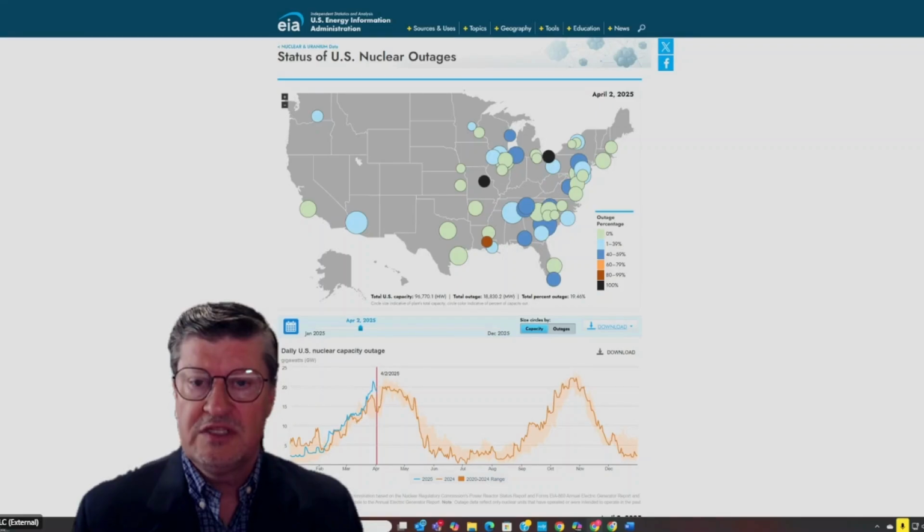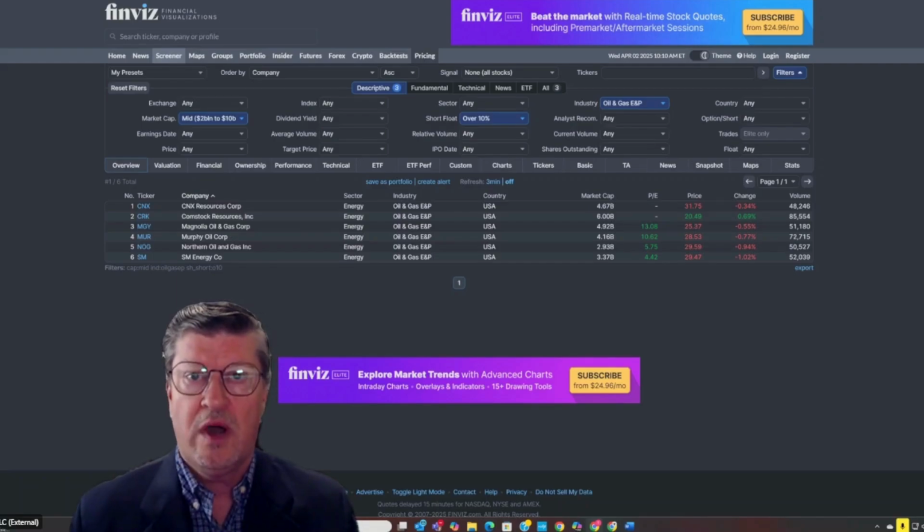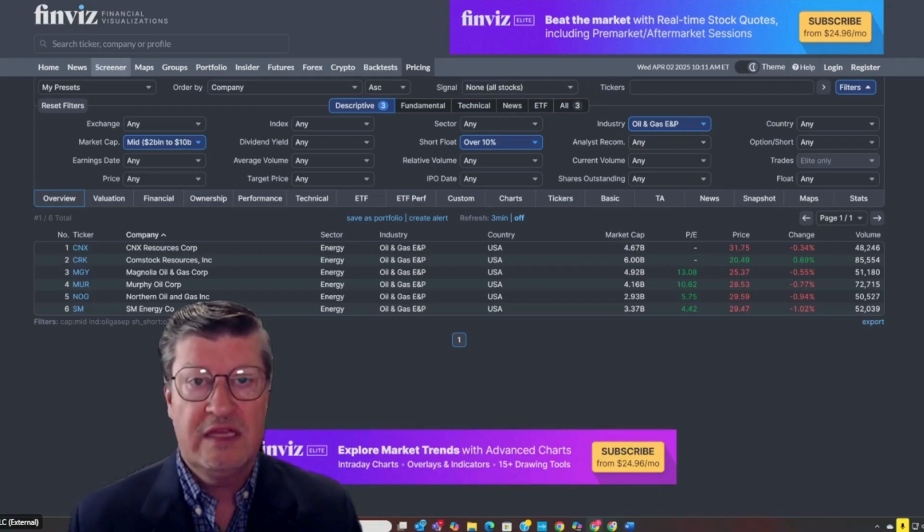Let's take a look at some of the stocks we're going to take a glance at here for natural gas. If this rally continues, these are stocks that we want to keep on our watch list. They are CNX Resources Corporation, Comstock Resources, or CRK, Magnolia Oil and Gas, MGY, Murphy Oil Corporation, MUR, Northern Oil and Gas, NOG, and SM Energy, SM.